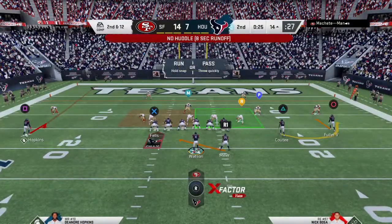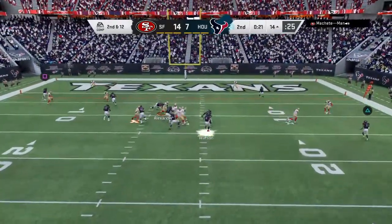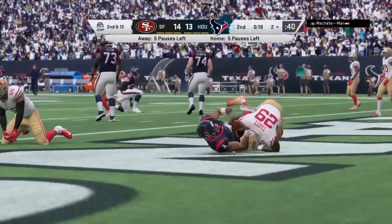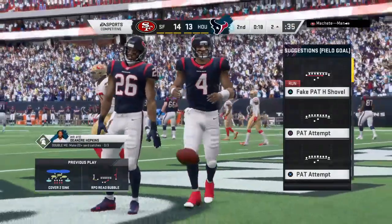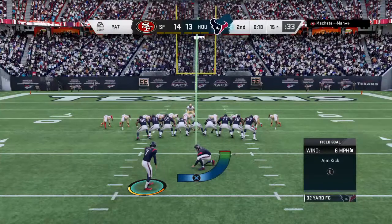Down he goes, folded like a lawn chair. A rare misstep on that drive. Strong, get in there. This will be a touchdown. Deshaun Watson, as the first half is winding down, they are an extra point away now from tying this football game.